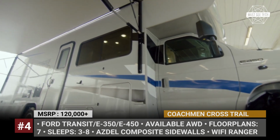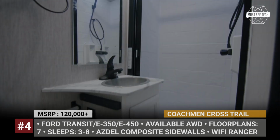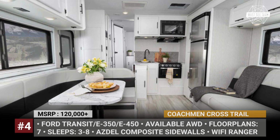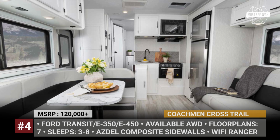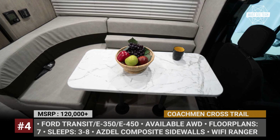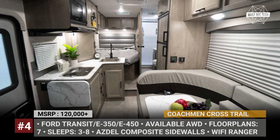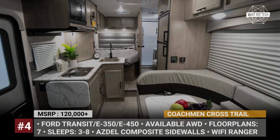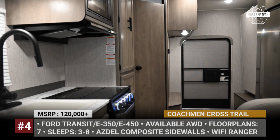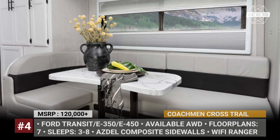Interior features are quite typical. This Coachman offers a fully equipped kitchen with a 3-burner cooktop and an oven, a large shower, a Wi-Fi ranger, and a possibility to add a 380-watt solar system. The biggest 26XG model features a residential queen-sized bed, convertible U-shaped dinette, overcap beds, and an additional reclining sofa, which in total grants up to 8 people sleeping capacity.